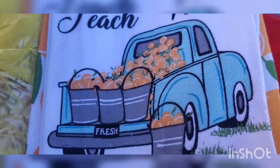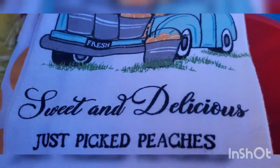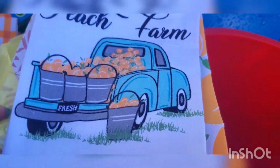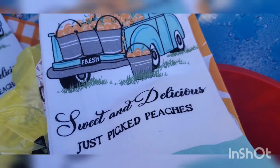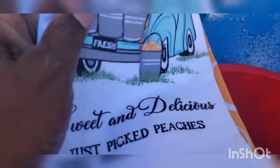This one said Field to Table Peach Farms. This was 75 cents. Come on, guys. This is better than the $1.25 tree. So I'm going to walk around to different Dollar Generals and see if I can score some of these, because getting these 100% cotton 2-packs for 75 cents is better than Dollar Tree for $1.25. Right, y'all? Let's see what else we have.